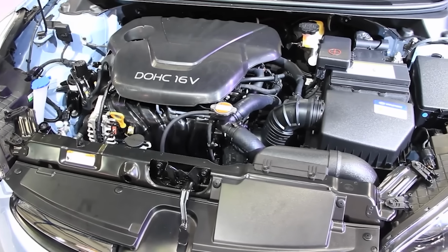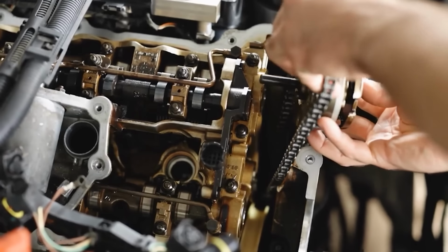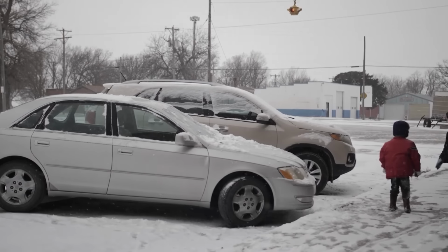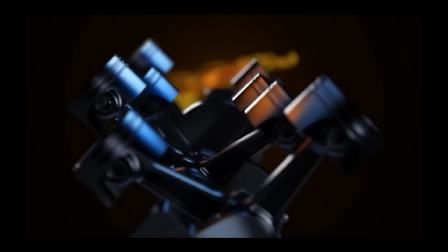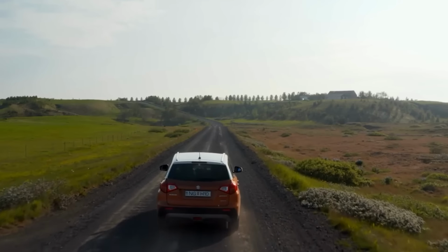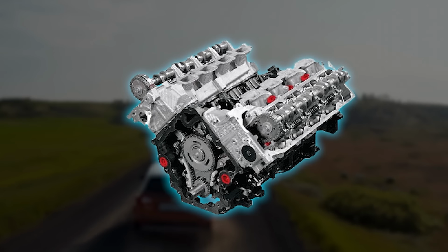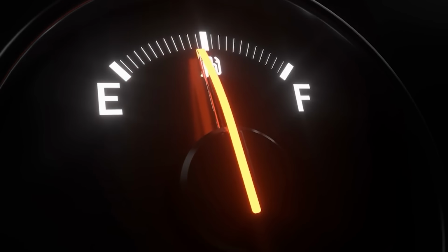Skipping this step can lead to premature engine wear, higher fuel consumption, and costly repairs down the line. In colder climates, failing to warm up your car properly can cause engine parts to work harder than they should, potentially leading to expensive breakdowns. Even in warmer weather, giving your engine a moment to adjust can extend its lifespan and improve fuel efficiency.